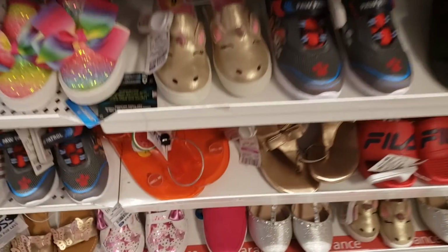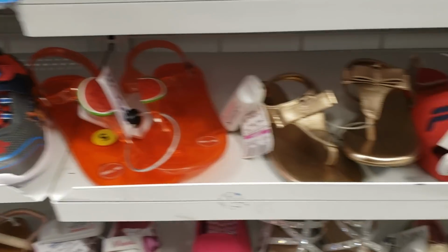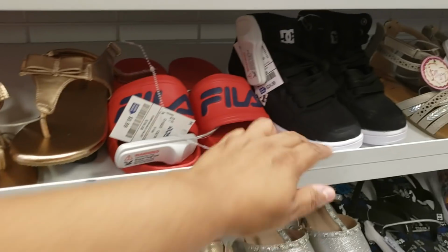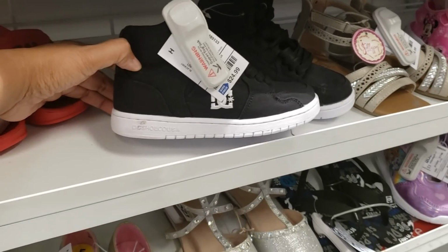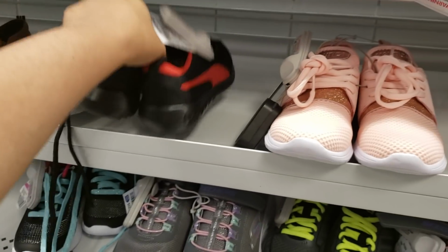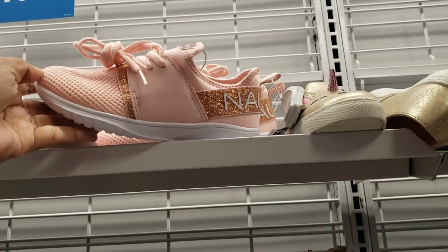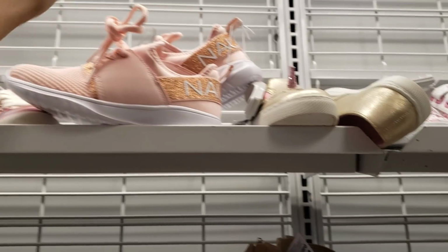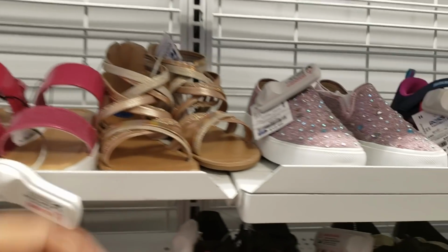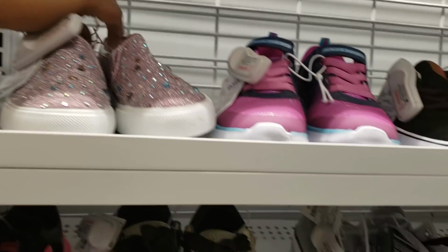Oh, look. Katy Perry. That should be in the women department. $15. Again, Fila, $9. They do have the DC high top for $25. $29. Again, with the Puma. We do have your Nautica pink. And I believe it said like $25. Yeah, it's like $25 for that. $12.99 for older girls. Not bad.